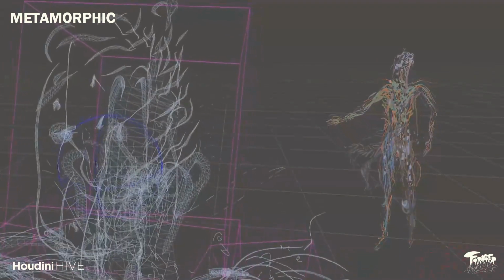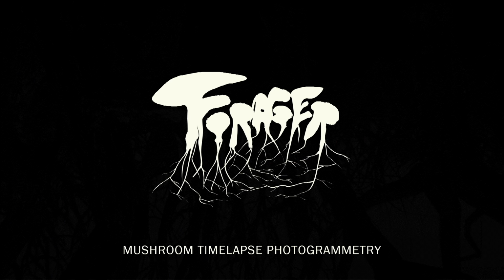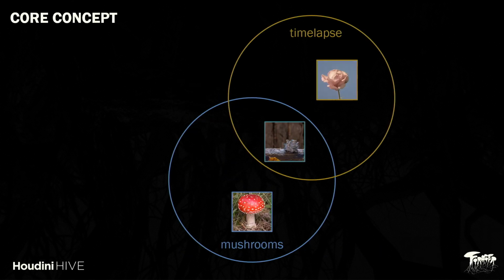So that brings us to, it's important to talk about our experience using Houdini before and what we're working on now, which, as you heard from the first slide, is a mushroom time-lapse photogrammetry experience. And what is that, you might ask? Because those are a lot of words you might know by themselves, but putting them all together might seem a little confusing. So we're all familiar with time-lapse capture, or just being able to observe something on its own time scale.